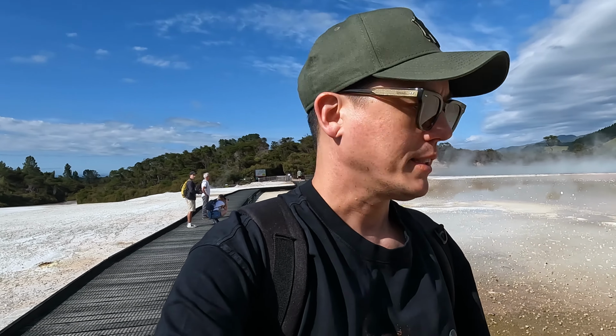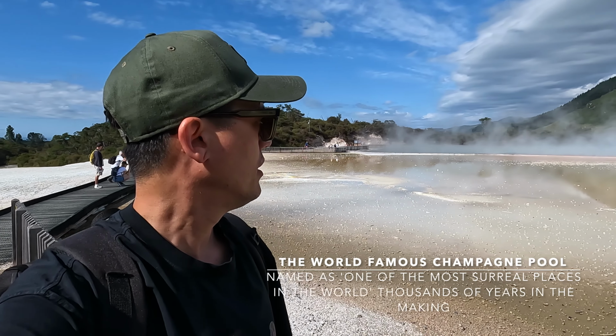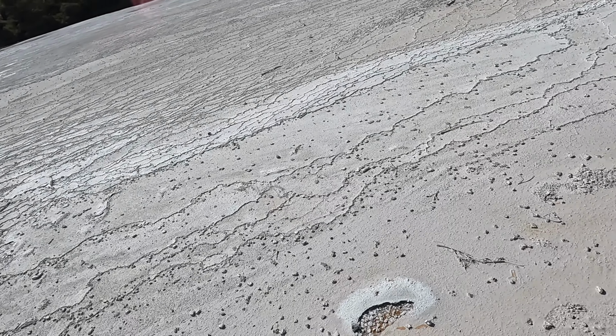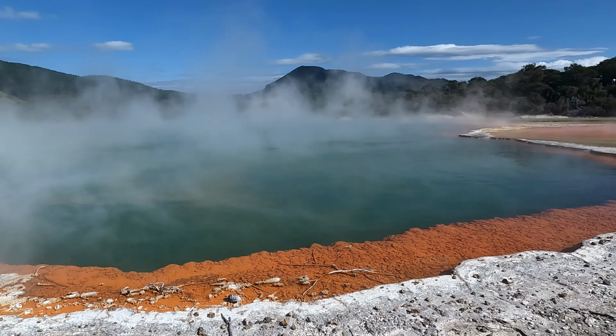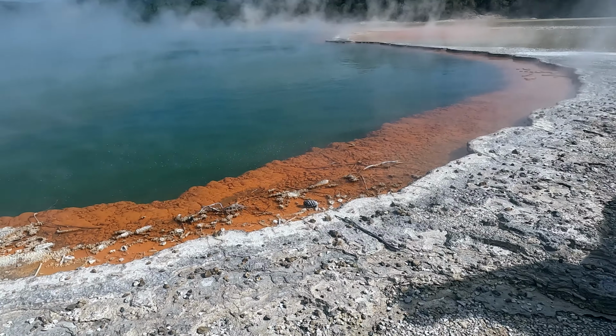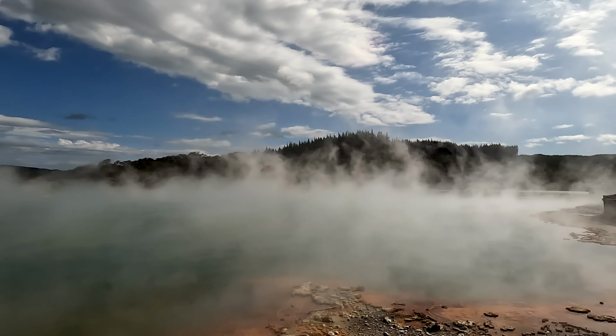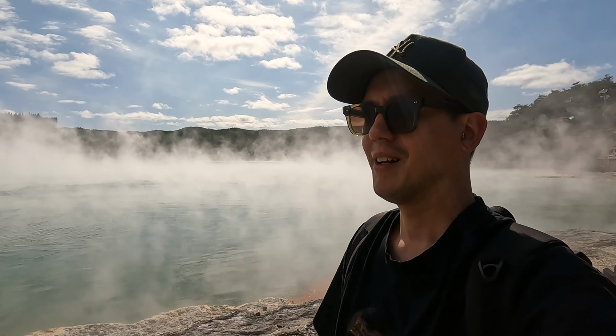Super sunny day like it is today, you can definitely see all the different colors in the Champagne Pool. You've got yellows, turquoise, greens, browns, really nice. On the other side of the lake at the moment, you can actually hear the water bubbling from the heat, and when the wind blows that steam, you definitely can feel the full force of it.